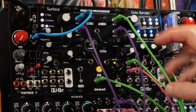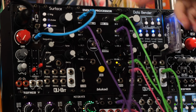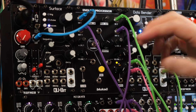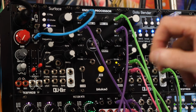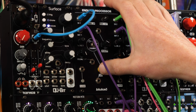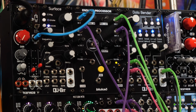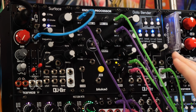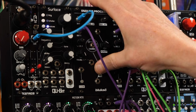So here it is, floating amongst the patch cables, the endless processor. I've got a sequence going into the top here that's filling up the buffer within endless, and at the touch of a button I can grab whatever's there and just smear it to infinity. Build it up into layers.